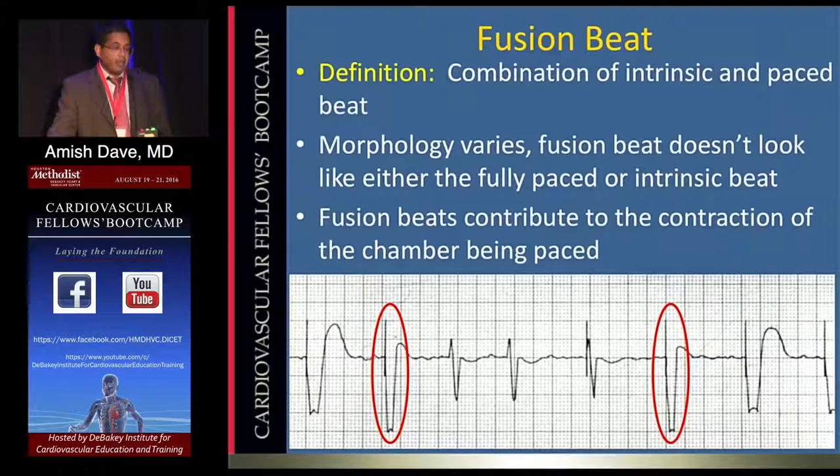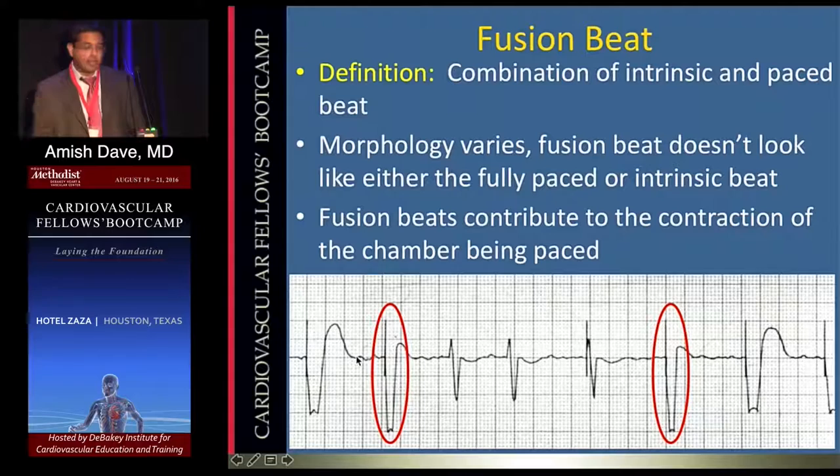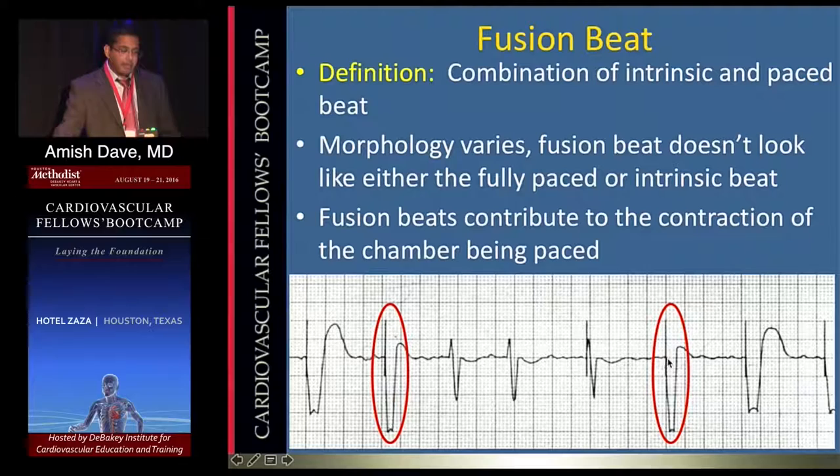Fusion beats, sometimes you'll see, we get consults periodically for the EKG changing. Patients with pacers, what you find is if the pacer spike happens at certain times, you'll get a fully widened QRS that's characteristic, and that's from full capture of the ventricle from that pacer spike. That's an example over here and over here, the first and sixth beats. But these beats are narrower than the fully captured beats, and the reason for that is there's an intrinsically conducted beat that's happening at the same time. In this case, typically patients in AFib, and you don't know that there's a QRS here other than you see this narrowing of the QRS.